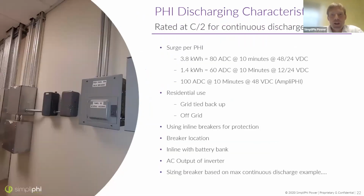So using inline breakers for protection, this can be done, but it's not a fail-safe way of regulating charge and discharge rate. So you want to make sure that your system is sized properly. You want to make sure that your battery bank is sized to provide that output power that your inverter might draw. You want to make sure that your battery bank is sized so that it can accept the full power coming in from your solar array.